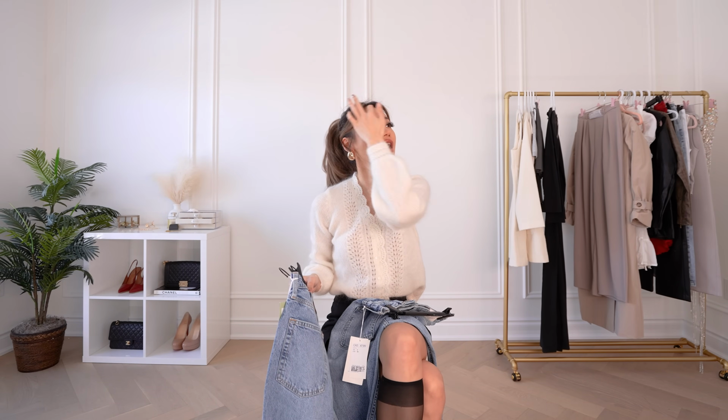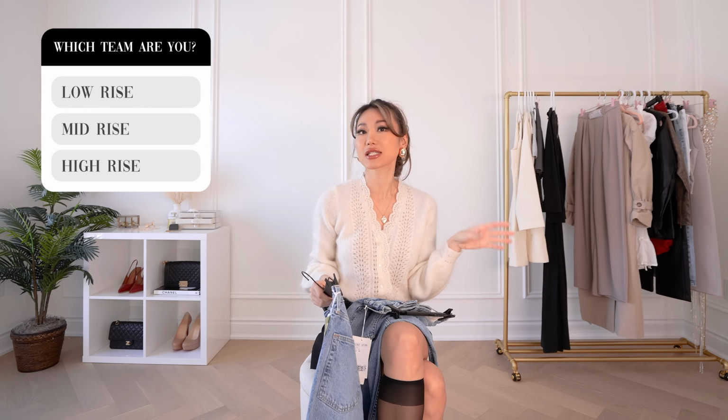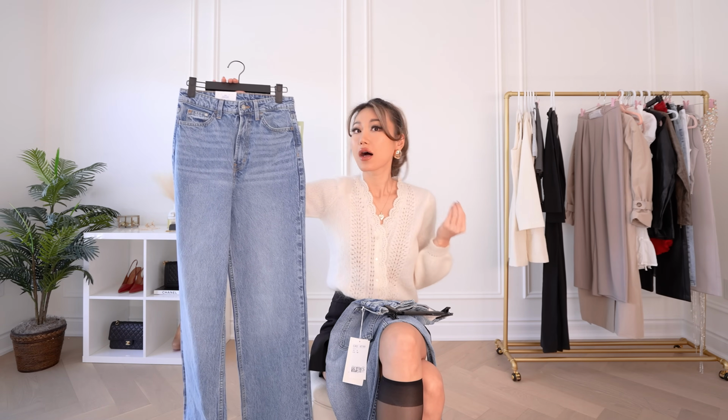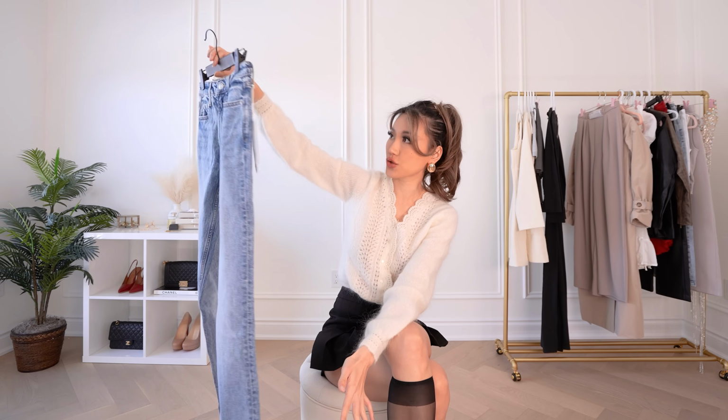Okay, I'm a sucker for anything high-waisted because I think I have a super long torso, and I am not a giant fan of anything low-rise because it just exposes all of my mid area, all of my insecurities. We're gonna put it on and see just how ultra high waist it is. And then this one has the same wash, but it's a slim straight cut.